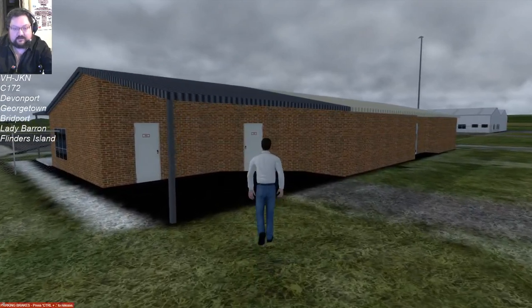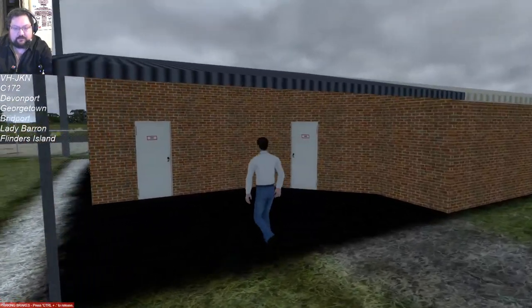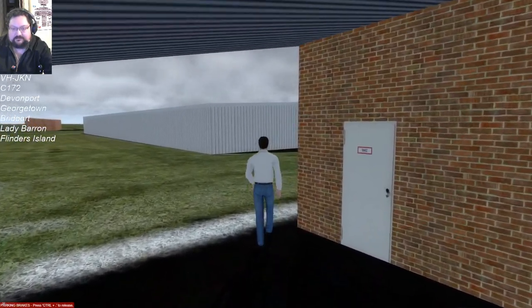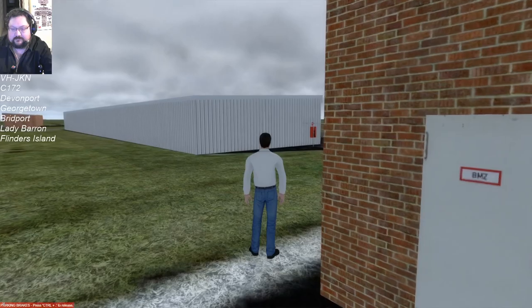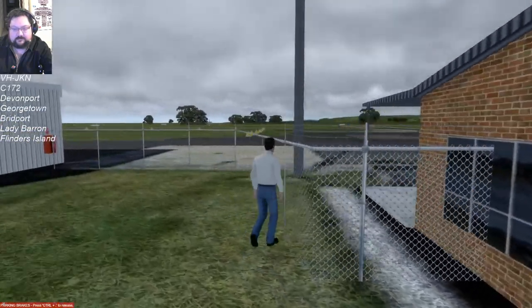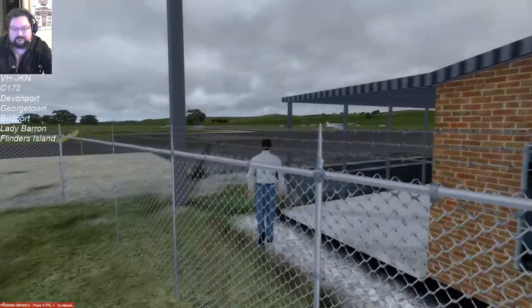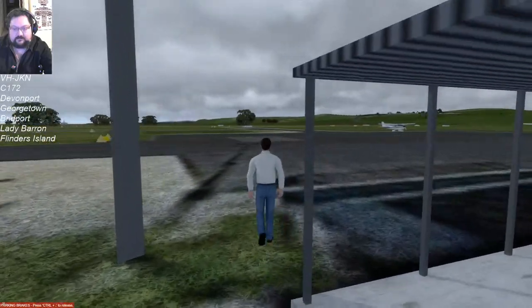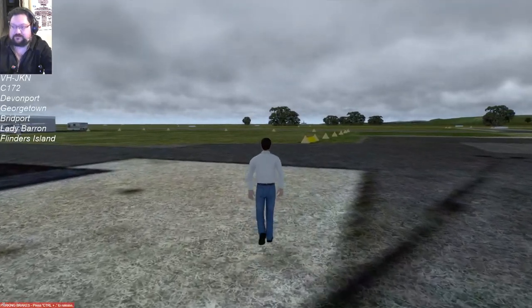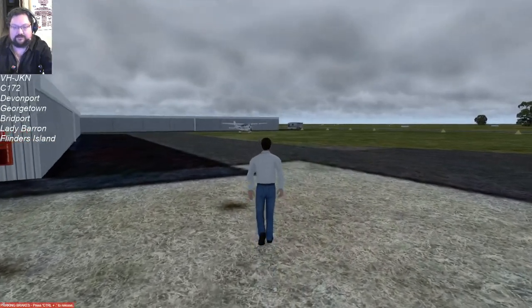So here's a little airport building. I believe that's where a toilet inspector would need to inspect. Let's head on in. Hello to Tim, how are you doing?